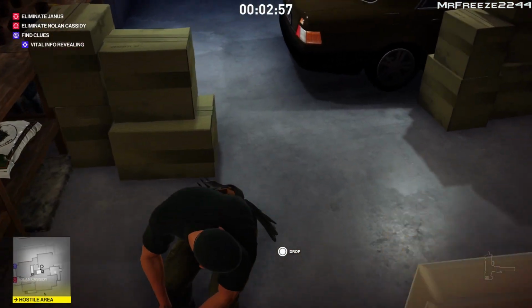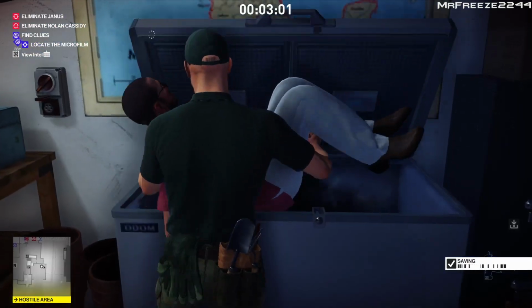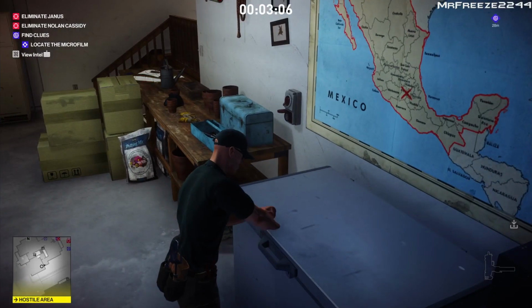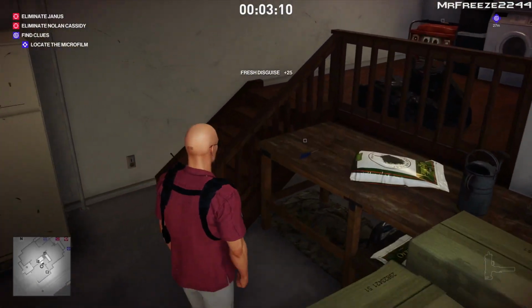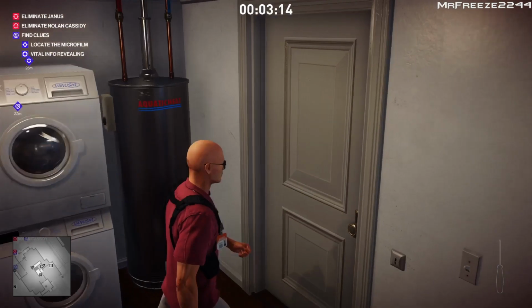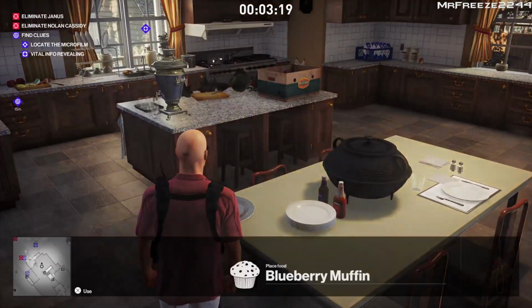The problem with this challenge overall is that it does take a long time for everything to work. Even though you've set everything up, there's a lot of waiting around, because Janus just takes his time doing everything. So just be patient, be prepared for that. It's going to take you about 30 minutes to do overall.